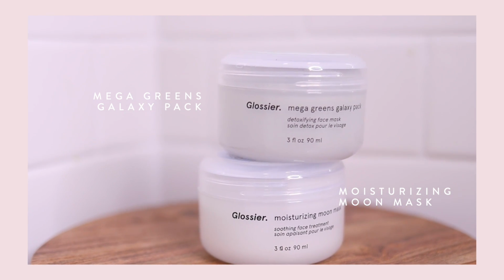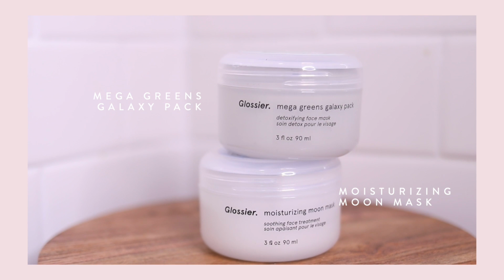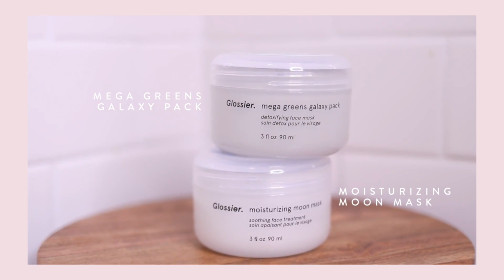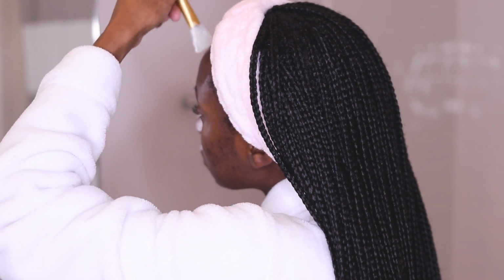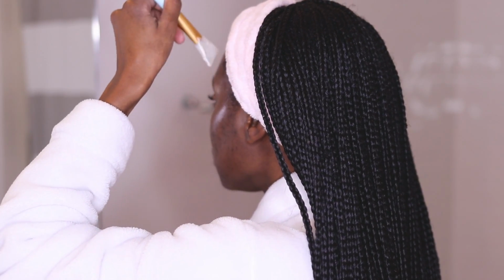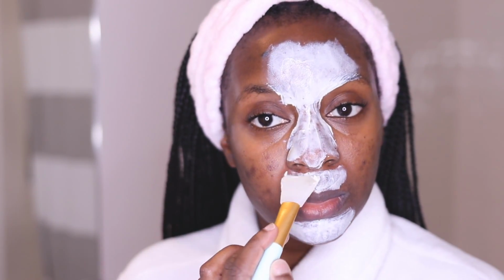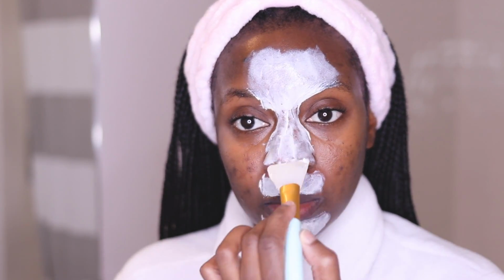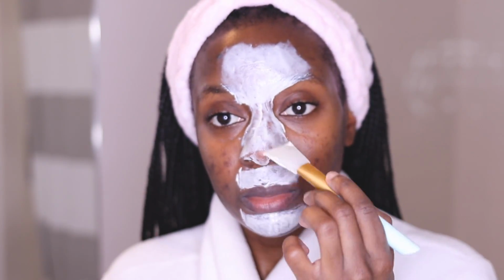Next, I'm gonna mask, and I'm gonna actually do two masks. I'm gonna multi-mask. If you guys have ever heard of this before, let me know in the comments. So the first one I'm gonna use is the Mega Greens Galaxy Mask. I use this on my T-zone area where I tend to get really oily because this is a clay mask that really helps to draw out all the excess oil and impurities in your skin. So it helps to kind of reduce the oil in my T-zone and leave my skin more matte.